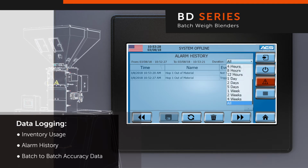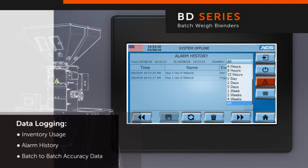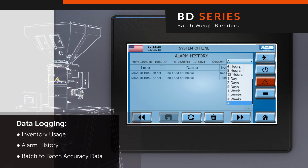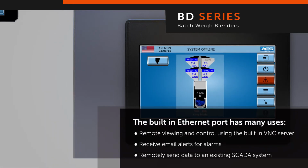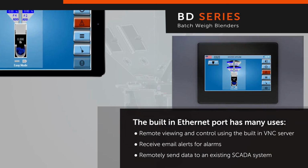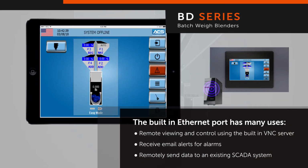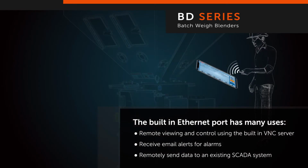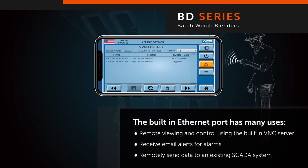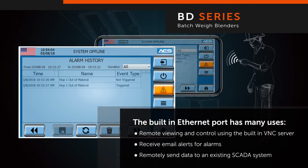Its data logging capabilities allow you to view inventory usage, alarm history, and batch-to-batch accuracy. Ethernet connectivity allows the system to be networked to virtually any device in a facility, and the built-in VNC server allows remote monitoring or control on any computer, tablet, or phone. Email alert capability can be enabled to send alarms when specific issues occur, providing immediate visibility to process errors.